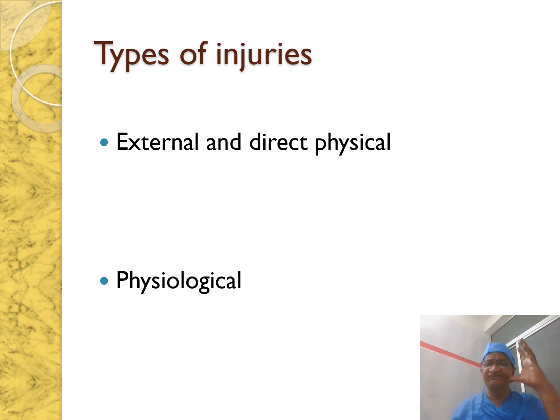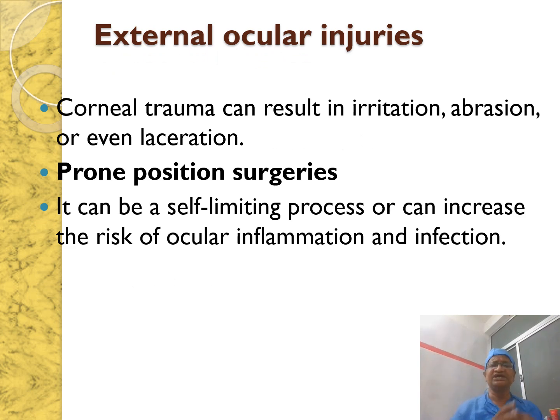Now, what are the types of injuries we can have? External or direct physical, and physiological. What are the external or ocular injuries? We can have corneal trauma, irritation, abrasion. Many times we do a modified radical mastectomy, we are not properly closing the eyes, and after the end of the surgery there is corneal edema, irritation, small abrasions, small lines. All these things are dangerous. These are external ocular injuries, because we have not taken care of the eyes properly.